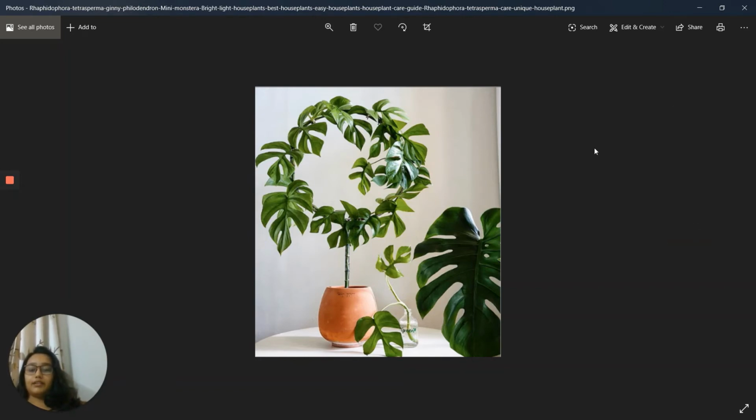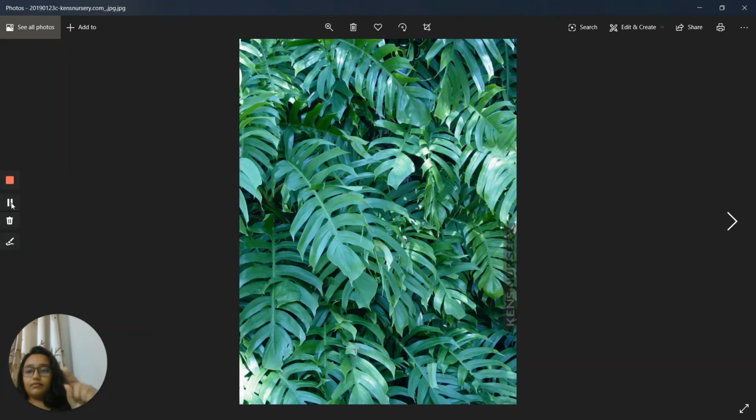There's another plant. This plant is Epipremnum pinnatum. I'm not sure if I'm spelling it correctly, but this is commonly sold. It is very commonly found in jungles. What nurseries do is they just cut a branch of this and sell it in the name of Rhaphidophora or Monstera deliciosa. They say a lot of things, but this has very long leaves.